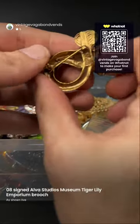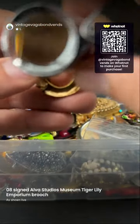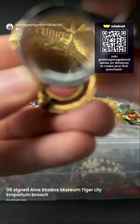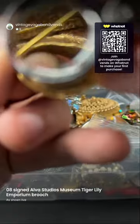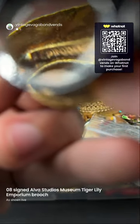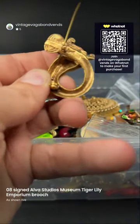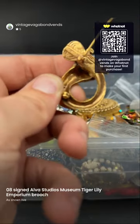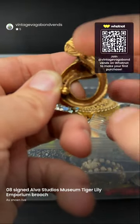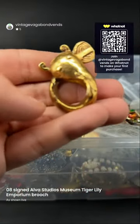All righty, so we're going to flip this around here, show off the signature a little bit, open up that pin. We're just going to use the loop instead of the zoom feature, I think. So there it is signed, Alva Studios, and then it's signed underneath the bar here. That says reproductions, and an antique symbol. Gotcha. All righty. So there it is. Definitely an interesting piece for sure.